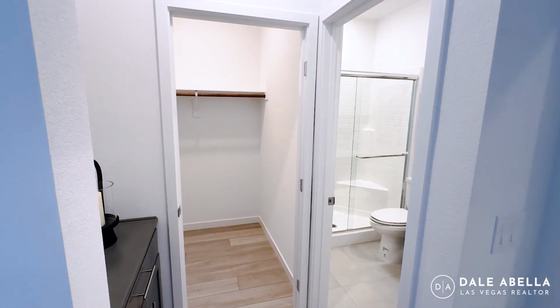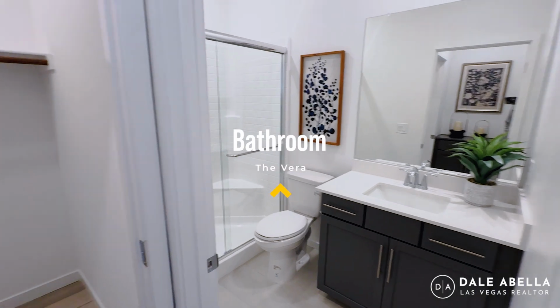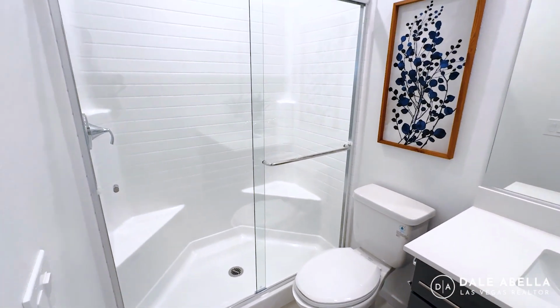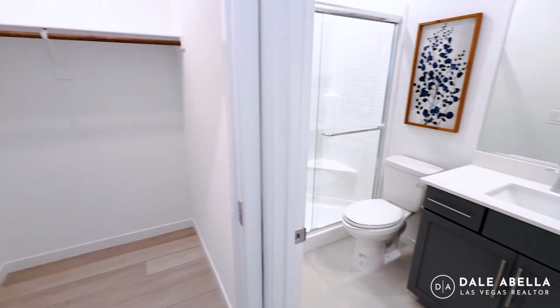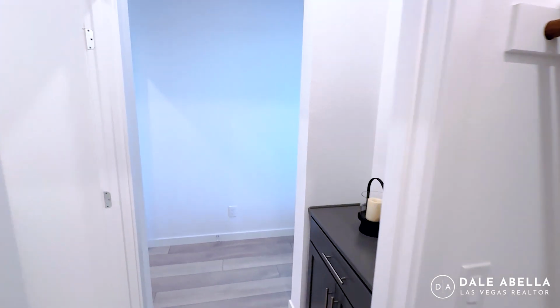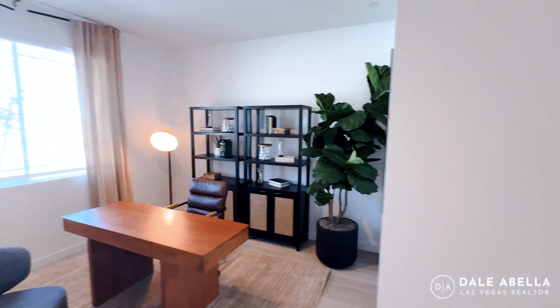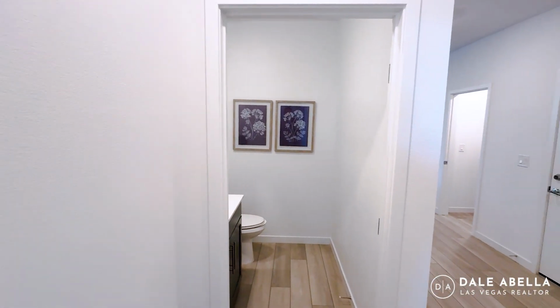So it looks like this room is going to have its own 3/4 bath, as well as a walk-in closet, which is really nice. So this would be a great room for guests, or if you live with in-laws, cousins, family members, and you want to give them their own space, or a tenant, you're trying to make your monthly payments more affordable, you could rent out this room. See, they have their own full bath and walk-in closet.